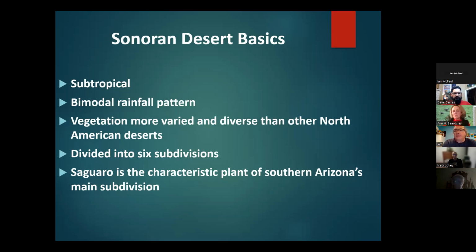And then we get rain twice a year, or in a good year, we get rain twice a year. We get the winter rains that we've had some of lately. Hopefully, you've been able to get some of them up in Maricopa County as well as the summer monsoon rains. And so the two rainfall patterns, two periods of rainfall, separate the Sonoran Desert from the other ones, which only have one rainfall pattern, one rainfall period per year. Again, the vegetation is quite diverse here in the Sonoran Desert, and it's because of the rainfall patterns mostly.